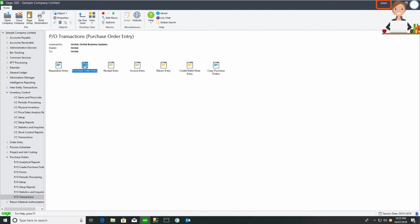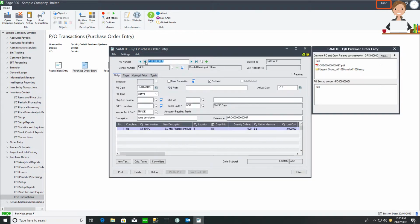And after phoning Coastal and confirming with them that they are able to deliver 500 in less than 10 days, I could go back to that purchase order, take it off hold, and if I print to PDF, it will just save the document away for me in this folder. It will also email it to the vendor with a standard message.